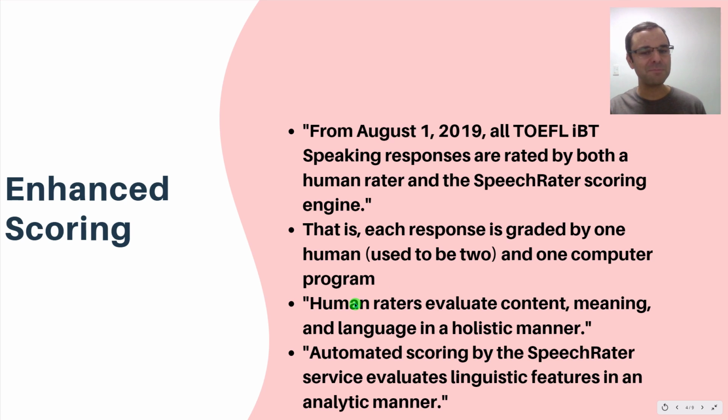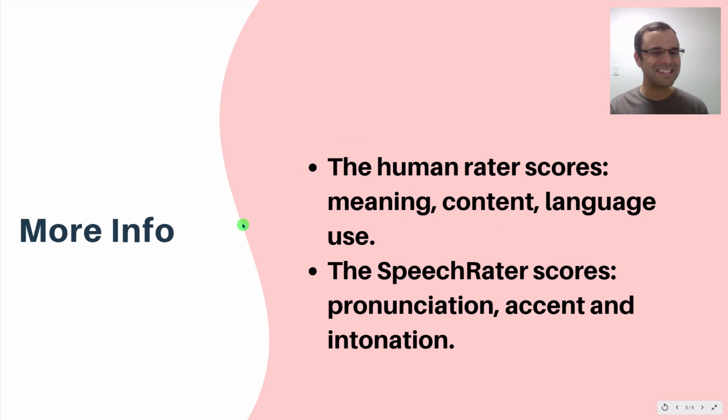They said in today's meeting that human raters evaluate content, meaning, and language in a holistic manner. Now, that's what the human raters have been doing all along. So that's not a big change, but here's the change. Automated scoring by the speech rater service evaluates linguistic features in an analytic manner. You're probably thinking, what the heck does that mean? Well, thankfully, they did give us a bit more information. Here's what they told us.